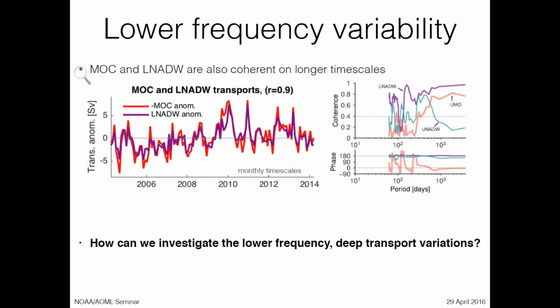So going back to this plot between the MOC and lower North Atlantic deepwater transports, we see that they're co-varying on short time scales, but also on long time scales. So if you fit by eye a low-pass filter to this, you see that the MOC was anomalously strong since this is reversed, and now it's anomalously weak. And how can we investigate these transport variations when most of the variability originates from the compensation, and our verification for the compensation comes from bottom pressure records that can't do longer time scales?